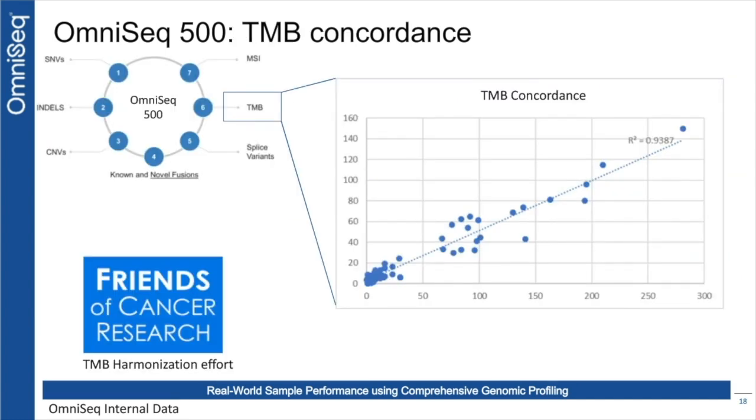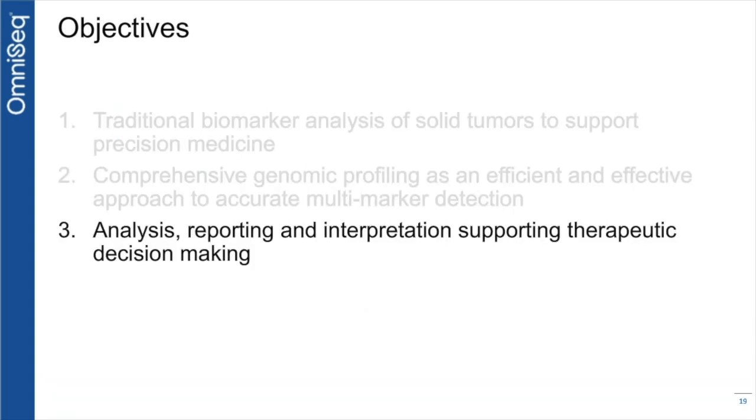Looking at TMB, we see similar concordance between the OmniSeq 500 assay and an externally validated next-gen sequencing assay. We are part of the Friends of Cancer Research study, which has a goal of harmonizing TMB across several platforms, and we are using data from that effort and internally to demonstrate that comprehensive genomic profiling panels that are at least a megabase in size do have equivalence to whole exome sequencing and can be used across laboratories with confidence for calling TMB.